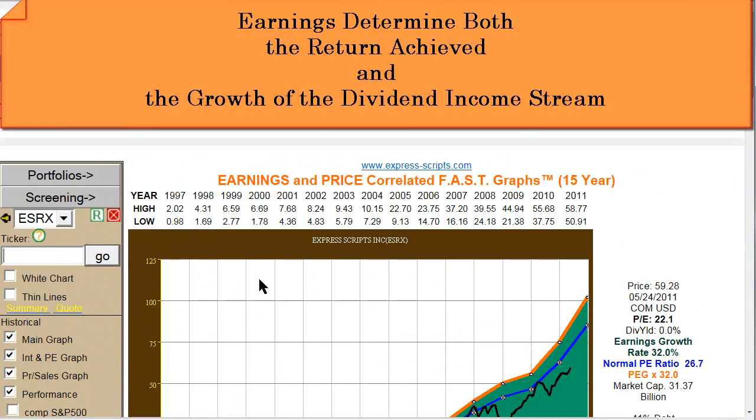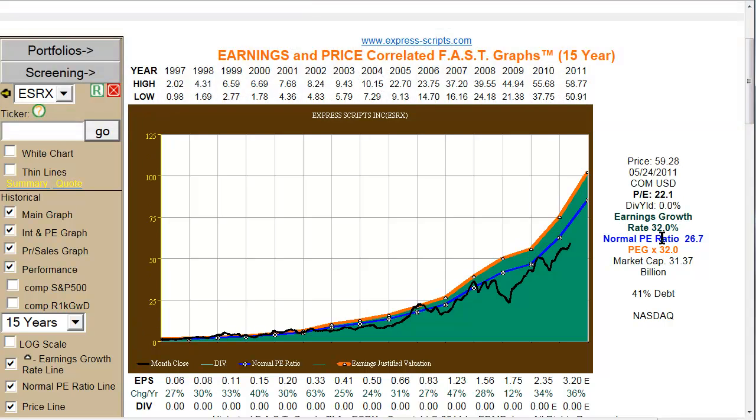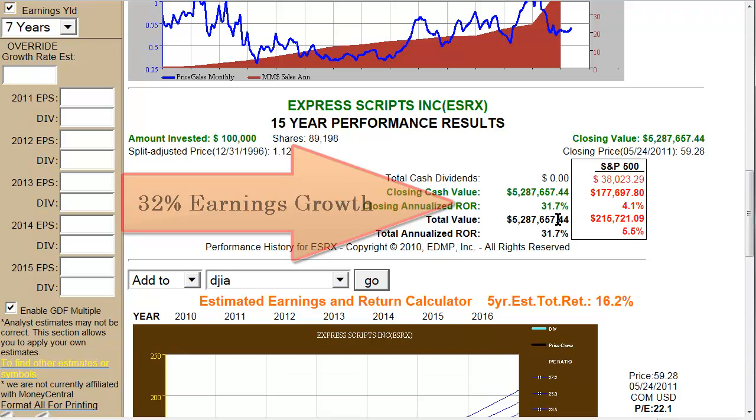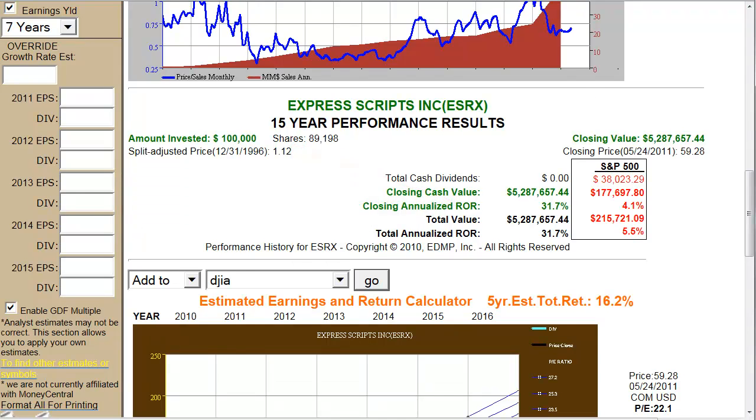And then to summarize, you look at a company like Express Scripts, who grew earnings at over 32% per year. You find that the shareholders earned 31.7%, or almost an identical rate of return as the earnings growth or the fundamentals of the company indicated.